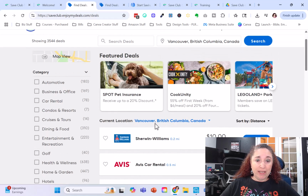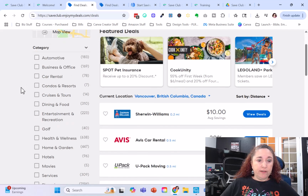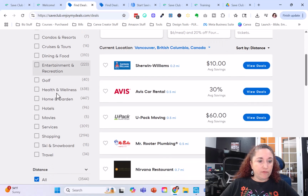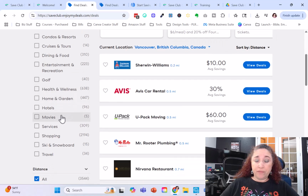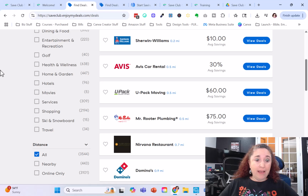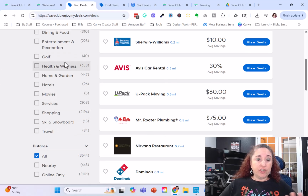Now, it's going to be easier to find what you're looking for if you go here to the left where you can filter it, right? So you have all different categories. There's automotive, business and office, car rental, condos and resorts, cruises and tours, dining and food, entertainment and recreation, golf, if you like golf, especially people in Florida, health and wellness, home and garden, hotels, movies, services, shopping, travel, so you could just pick any of these.